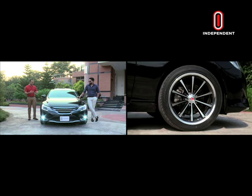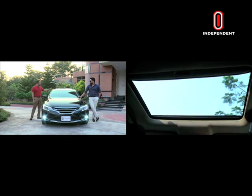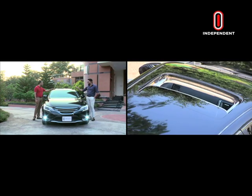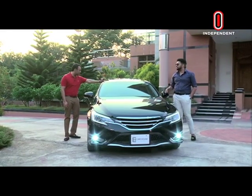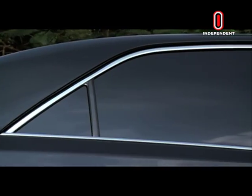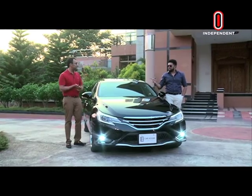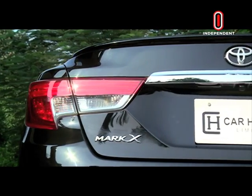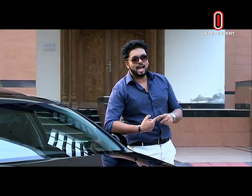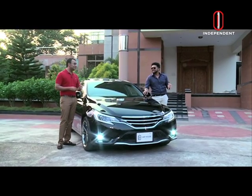245/40/18 Dunlop tires, which are performance tires, winker mirrors, a sunroof, which is very rare, close to impossible to find in Japanese domestic cars. It's actually not possible. And rear tinted windows, all the way with a nice spoiler at the back and dual exhausts, which is functional. Yeah, functional. Definitely. And the rear tail lights are much more aerodynamic than before, look good, and are wraparound. So overall, this is like a complete package, and in black, the car looks very gangster, bro. Oh, it is a complete package.